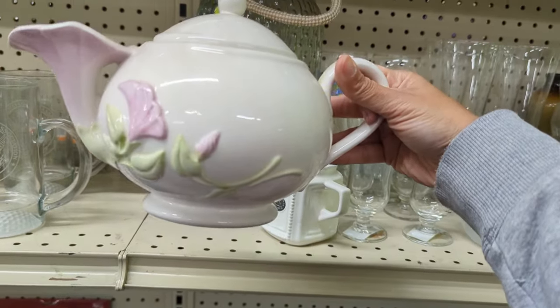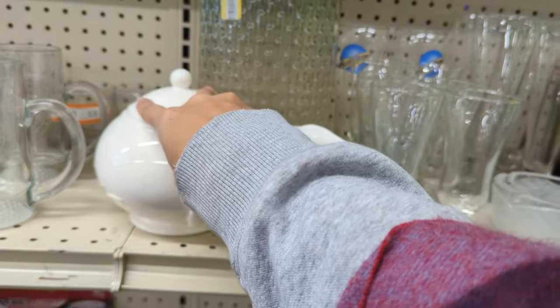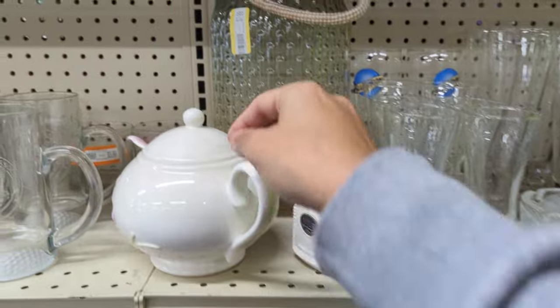Okay, yes, this was a unique teapot with a tulip for a snout. I do agree, however, I also felt like it was ugly. Not sure why.